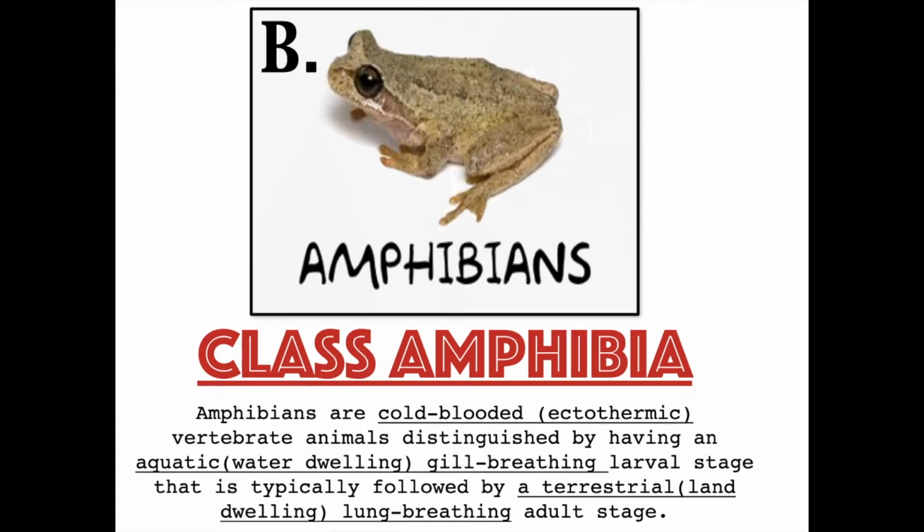So if the water or the air is cold, if it's winter time, the animal will start slowing down and go into hibernation. Now, amphibians are distinguished by being aquatic or water-dwelling. When they are babies, when they have a larval state, so we go eggs, larva, which is the tadpole, they're going to have a gill breathing stage. And so basically in this larval state of a tadpole, specifically for frogs, they're going to have gills.